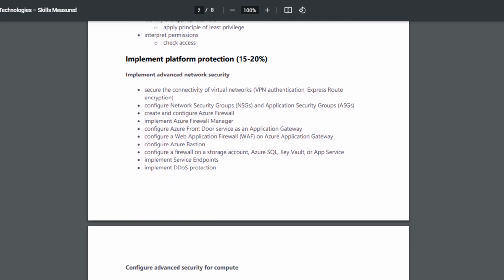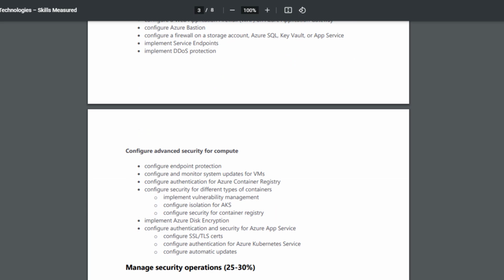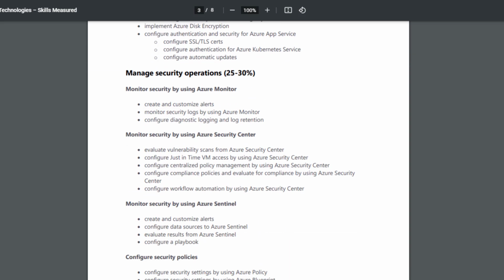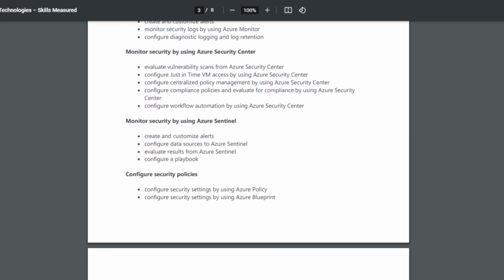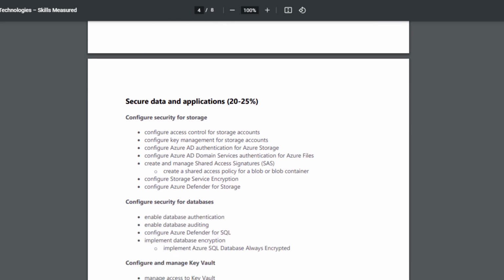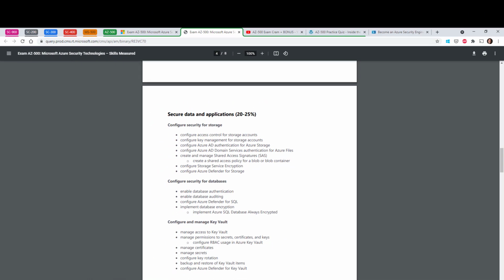Implementing platform protection. So here you're touching on a variety of features in the Azure infrastructure category. So virtual networks, firewalls, Azure SQL, Key Vault, App Service. So you're talking about web and database, service endpoints, distributed denial of service, or Azure DDoS as a feature. You get into securing compute, so think Azure VMs. And then moving into operations, you're talking about monitoring by and large. So you're talking Security Center, Azure Monitor, Azure Sentinel, security policies, and then you get into data and apps. So you're talking about Azure Storage, you're talking about securing databases, and you're talking about securing secrets in Azure. Just a startling array of content here. I can't stress that enough.